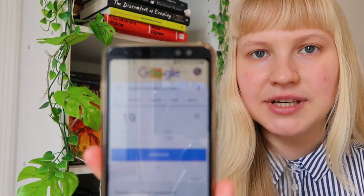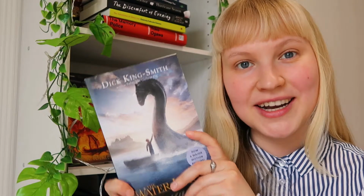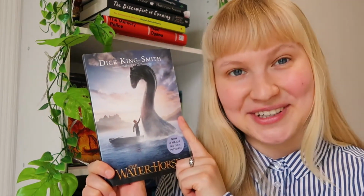Okay, next challenge. Using the coordinates and random page, the first piece of dialogue you come across will be the first thing you say to your potential lover. Okay. So, random number is number 19. And the book that I need is The Water Horse.